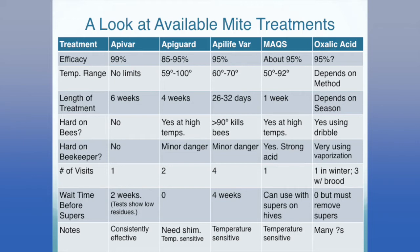Mite Away Quick Strips, formic acid, can be quite effective, about 95%. Temperature range, well, it says 50 to 92. I never put the strips on if the temperature is over about 82. And in an emergency, I've done it at around 85, but I don't like it. The first 3 days of treatment are critical. You really want to watch the temperatures. Pick a time when the forecast is for not too much heat during that time.